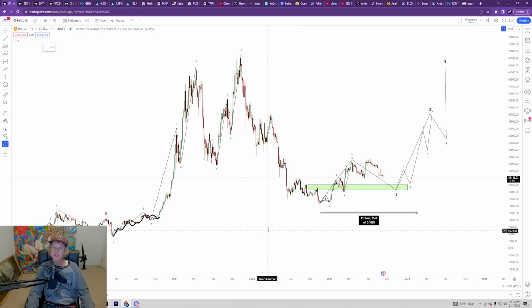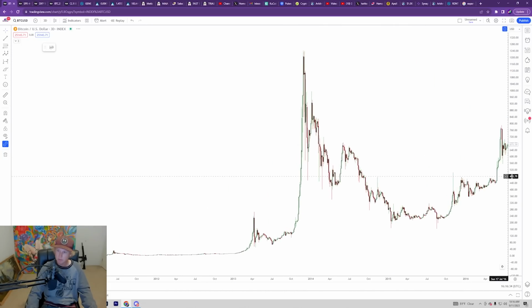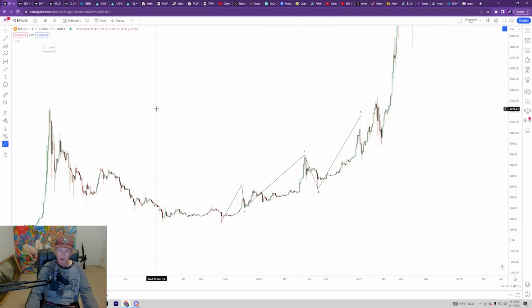So when we're looking at this, we have a lot of factors at play. And I believe that once this wave 2 is completed, we'll start the next impulse. And I think that this one's going to be a little bit more consistent with what we saw in 2017. And if you guys don't remember the wave count in 2017, I'll share with you guys. In 2017, we saw 5 impulse waves that took us just barely below that all-time high.